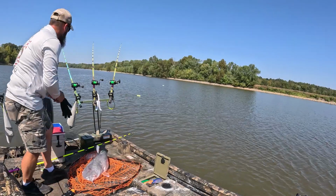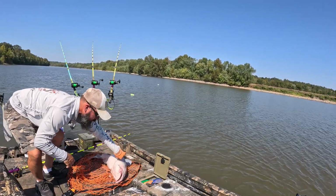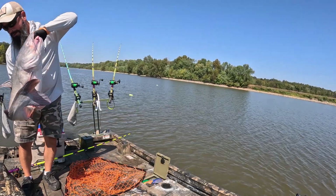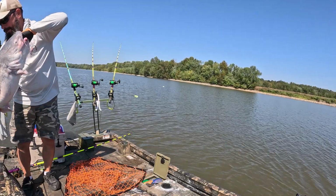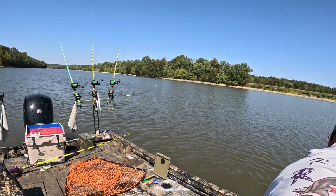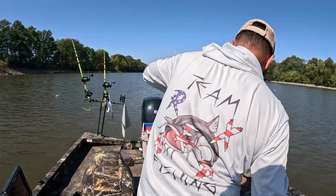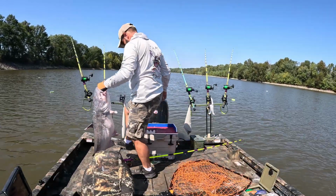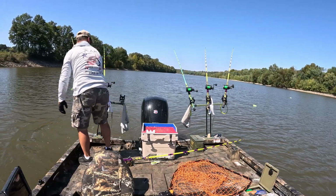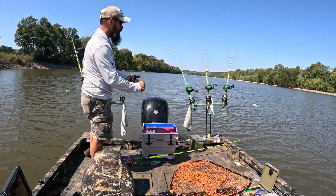Let me tend to the fish. Heck yeah, buddy. Yeah, I feel you. All right, straighten out, buddy. Heck yeah. He's a good one. All right, got the picture. Come on, buddy. He's right about, I'd say, 20, 25 pounds. Not a huge fish. Best one of the day, though. Thank you, buddy. Heck yeah. I mean, he buried that suspended rod.